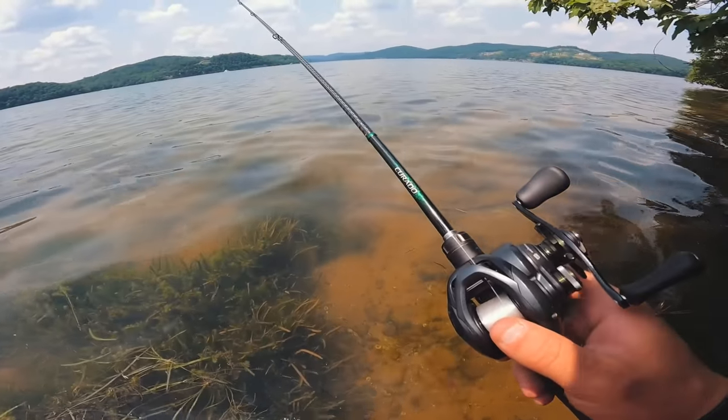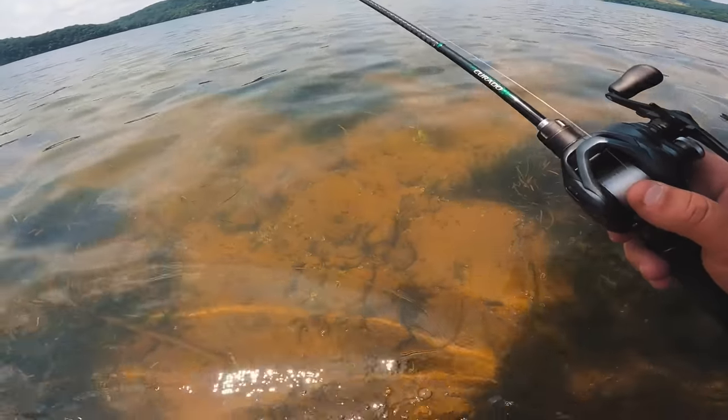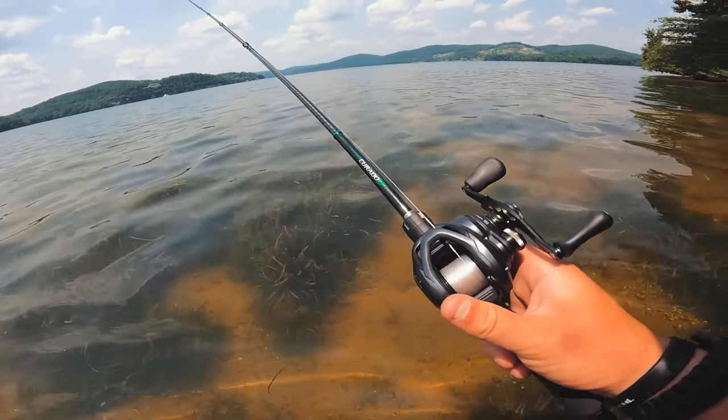All right, I'm gonna head over to this side of the island, because I feel like this side might be a little deeper. I'm way closer to the bank and already in deeper water, so it's definitely gotta be deeper.